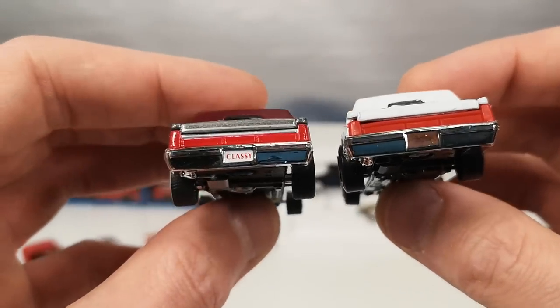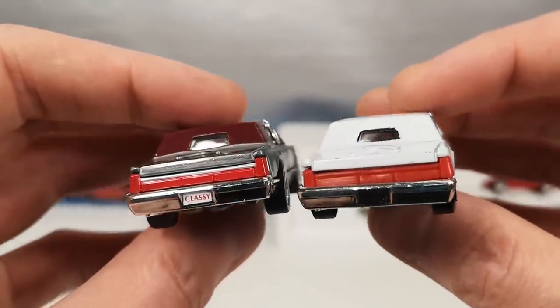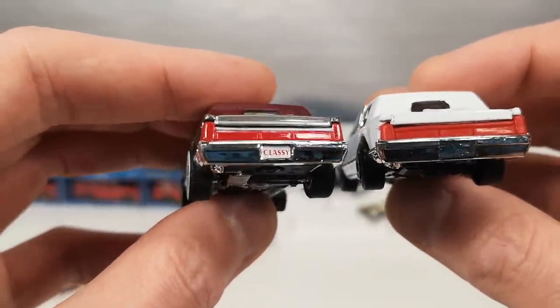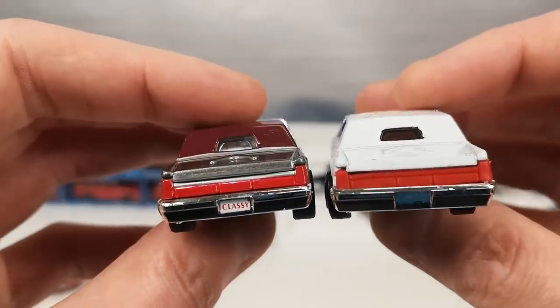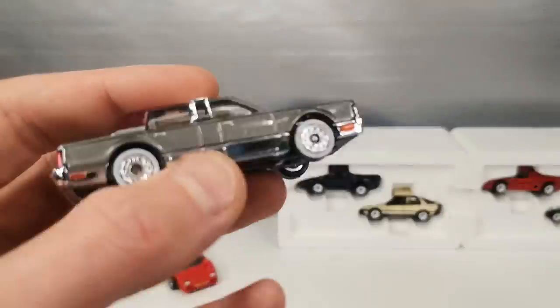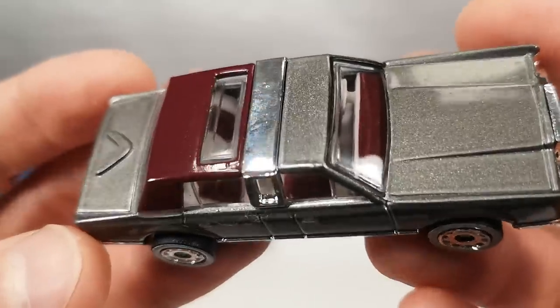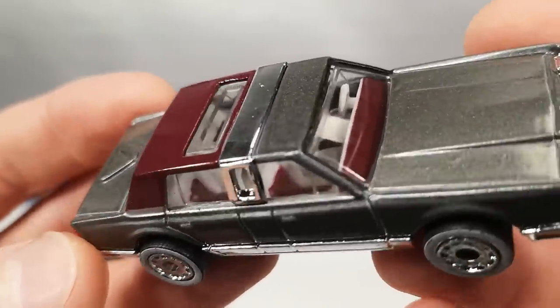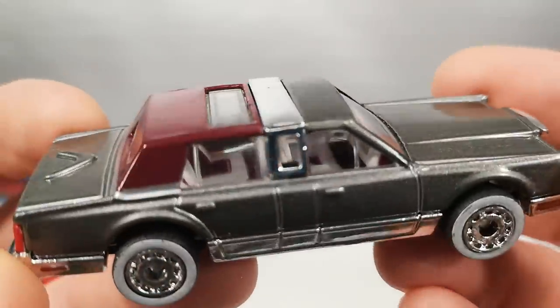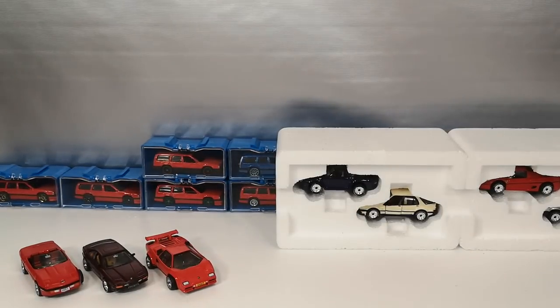The back, well, the taillights are actually plastic, but they get painted on the Ultra and it says classy on the license plate. Got, again, a light colored interior, white in this case, with the red centerpiece for the seats and red dashboard. That's very classy indeed, I must say.